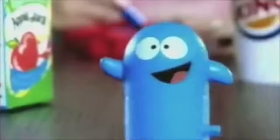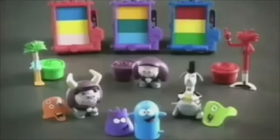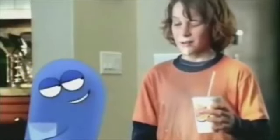Hey, I believe! You can unleash your imagination with Foster's toys at Burger King. Wobbling, coloring, changing fun. There are 9 different toys in all. There's one in every kid's meal, featuring healthy choices like applesauce. Have it your way!